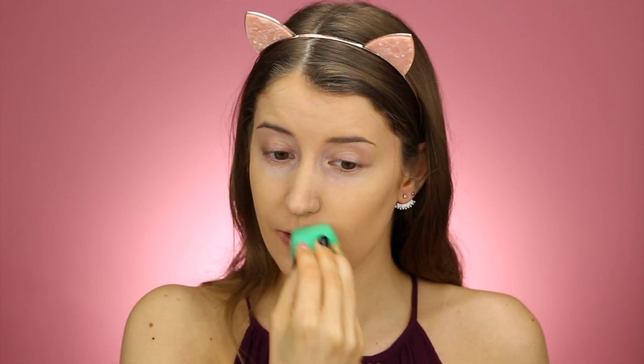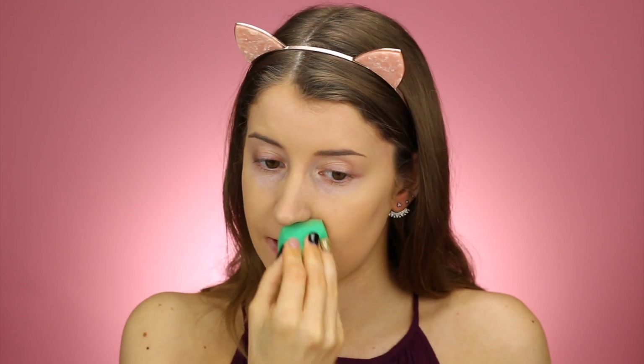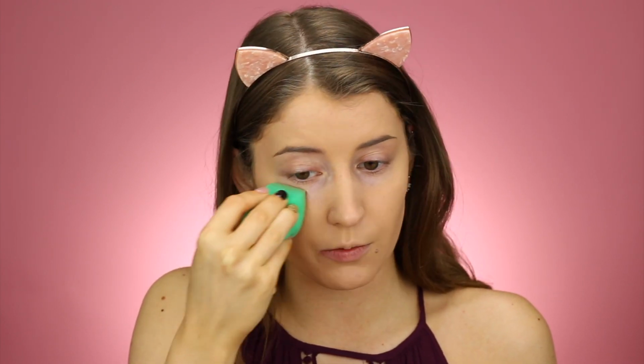I think I put a little bit too much of the 41NN because I kind of feel like it's oxidizing a little bit darker. I really do like this foundation a lot. I feel like not that many people will talk about it, but I feel like it's a good medium foundation that definitely looks pretty natural on the skin. I personally really like it.